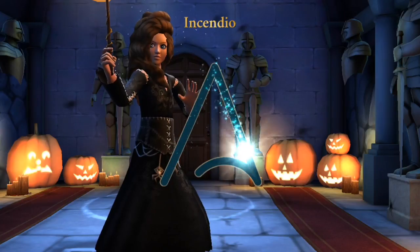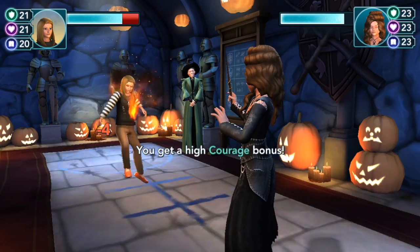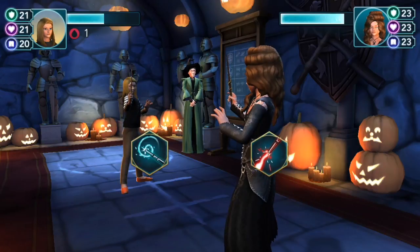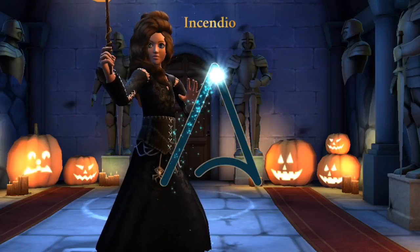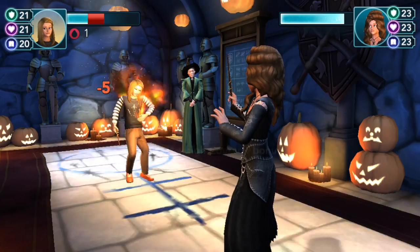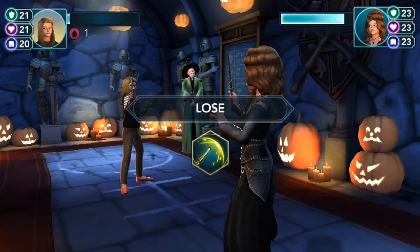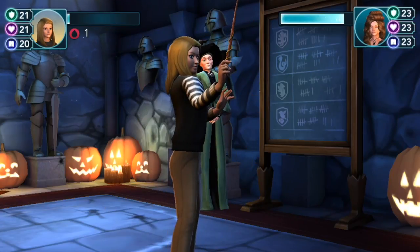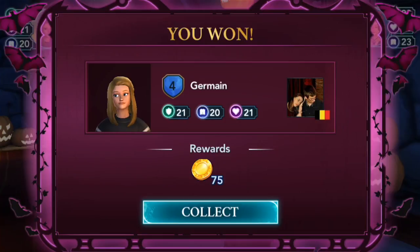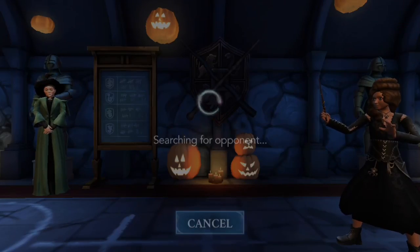All right, time for Incendio. Oh, she's burned for two turns again. I have not seen that before. So when you're burned for two turns and then it goes to one, if you burn them again, it'll go back up to two. So that's insane. Yep, she's done. Bye, Jermaine. Sorry. Maybe better luck next time. She's a Ravenclaw, by the way, guys. All right, let's find another opponent here. Man, this dueling club is amazing.